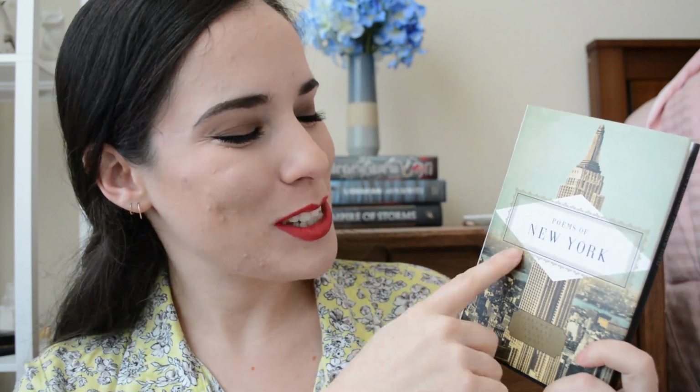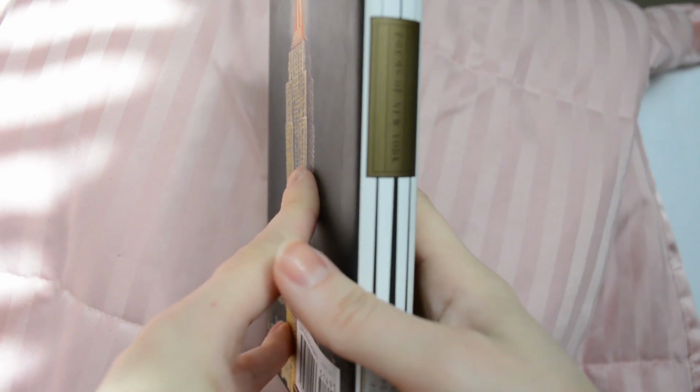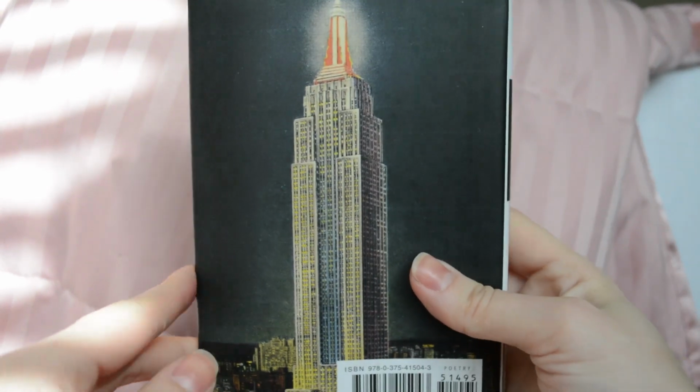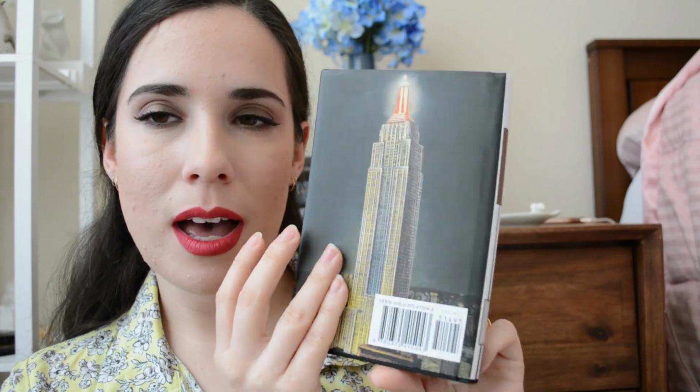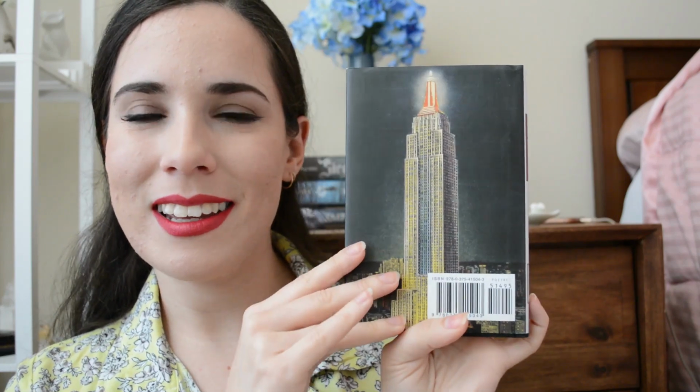Very beautiful. The next one, again, I have to have anything related to New York, is Poems of New York. And this is the front. This is the side, and it just has these black and white lines going up and down the spine with a white square. And then this is the back. The same building, just lit at night. Gorgeous. And when you take off the dust jacket, just like the other book with the stories of New York, it is also in this classic black and gold.